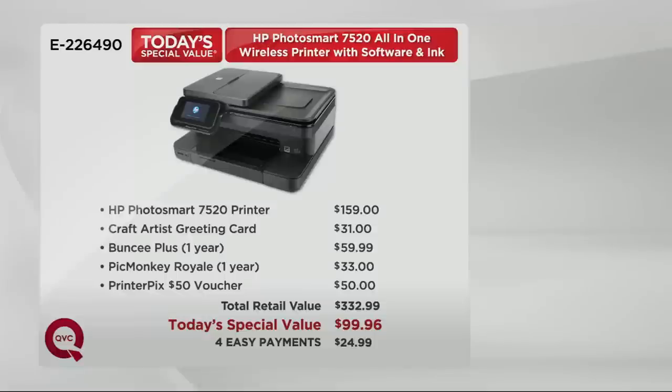The printer normally goes for $159 by itself. This is the HP Photosmart 7520. We then give you the Craft Artist Greeting Card software, that's about $31. You do Christmas cards and birth announcements and all the things that you want to do there. We get the Buncee Plus, which is for 1 year, and I'll have you explain that, Stephanie. PicMonkey Royale, also a 1-year subscription. And the Printer Picks $50 voucher.